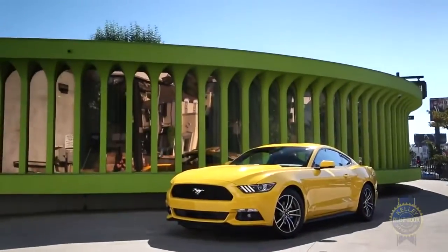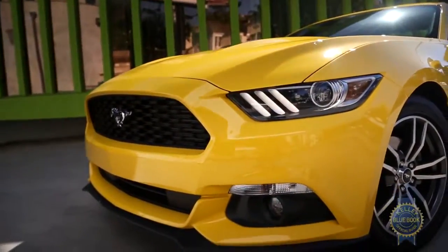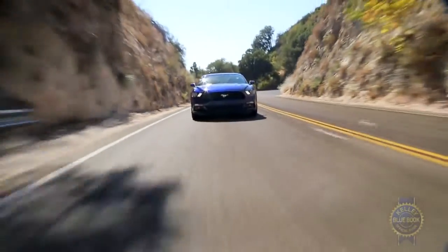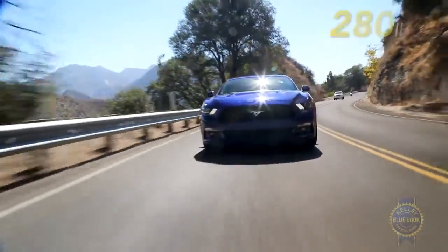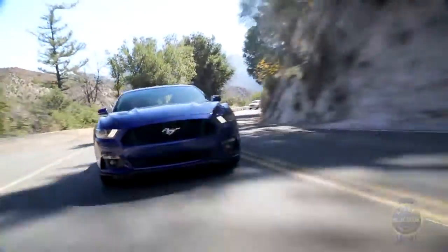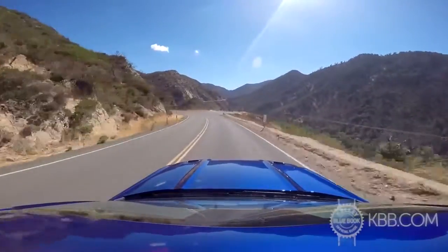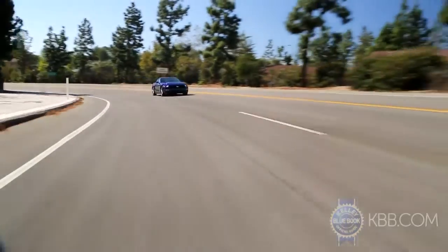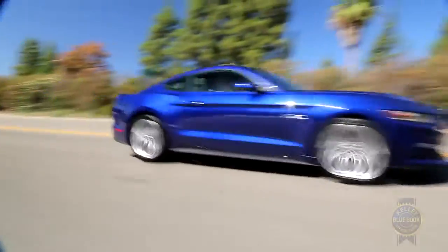Suffering from middle child syndrome is the 3.7-liter V6 that powers the base Mustang. It might not be as gutsy as the V8 or as techy as the EcoBoost, but the V6 still offers a stout 300 horsepower along with respectable fuel economy that splits the difference between the V8 and the four-cylinder. I should also mention that the V6 is the only Mustang engine to make full power without requiring 93-octane fuel.